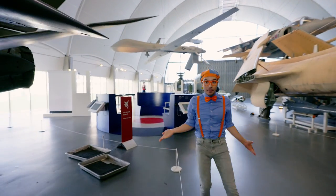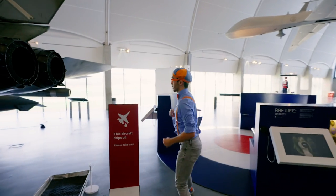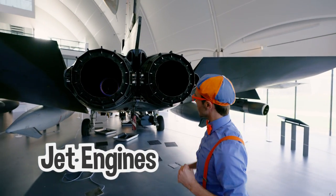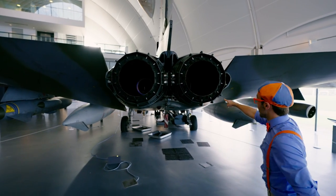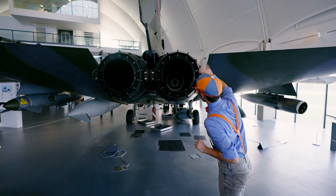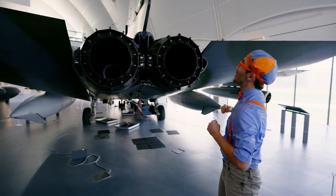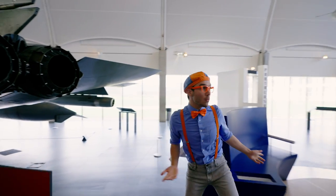There are so many planes and jets here in the hangar. Whoa, and look at the back of a Tornado. This is where the jet engines are. Look. This one doesn't have an engine in it right now. Oh, look. This one does. Ooh, hello. It's so shiny. These jets can go so fast. Ooh, let's go see if we can find some more.